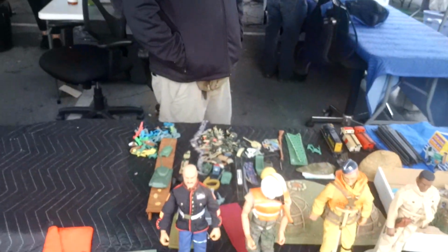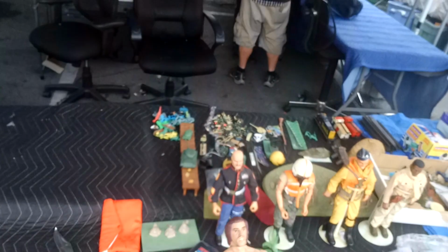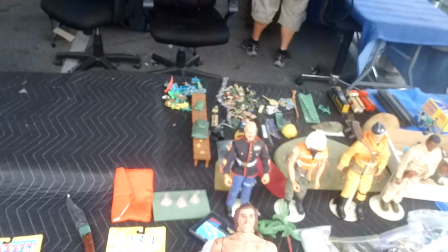How much are you asking on the G.I. Joes here? 15 bucks. 15 each? I do have several 1960s and 70s G.I. Joes somewhere in my garage. This guy looks familiar, but I don't know who he is.